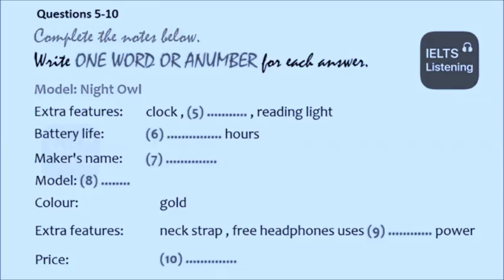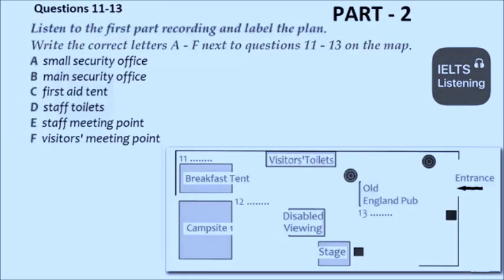That is the end of Part 1. You now have half a minute to check your answers. Part 2. You will hear someone giving instructions to staff at a festival. First, look at questions 11 to 13.